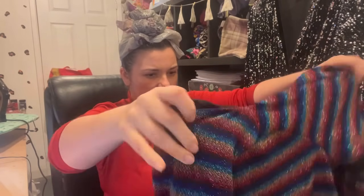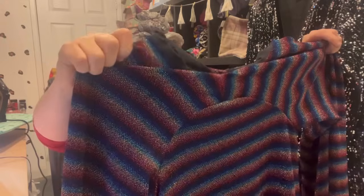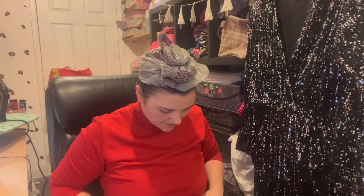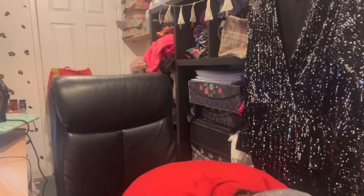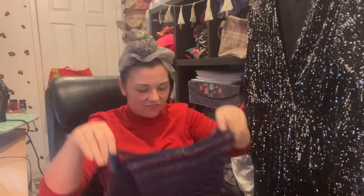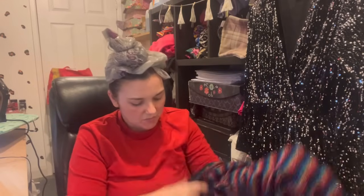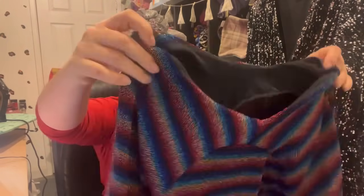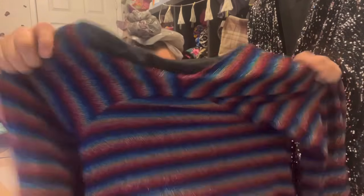But yeah, so this is, oh Becky. That's why it's so short, because that should be the length. I've got some unpicking to do by the looks of it. So what I've done is sewn the arms together.